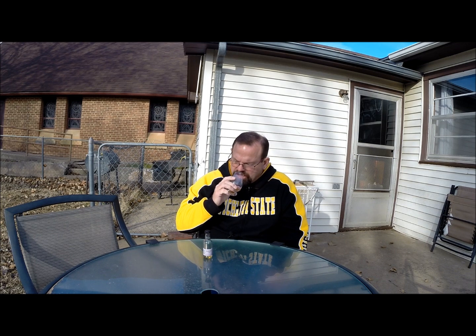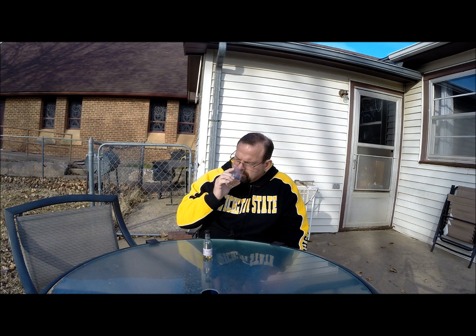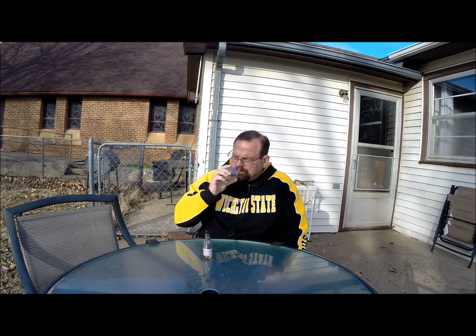It's cold out here, so it's going to suppress the smells a little bit, especially on the nose. Those are the main things I get up front, and it hasn't varied much from when I've opened it, but it's very subtle. It's not a very bold, dominating, in-your-face whiskey. This is a very subtle one.